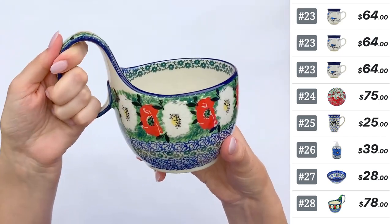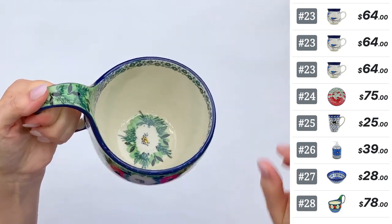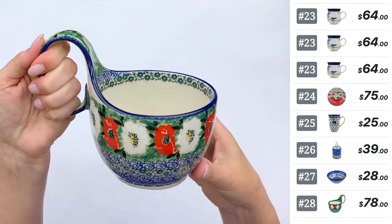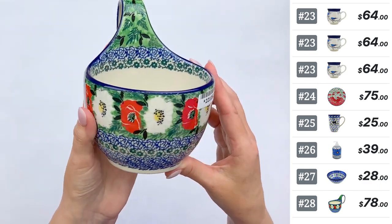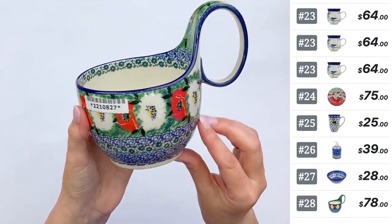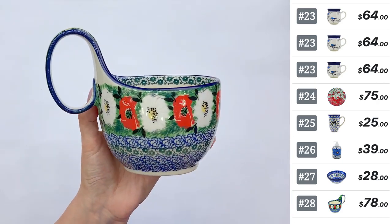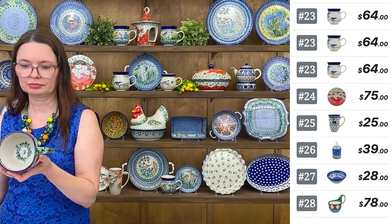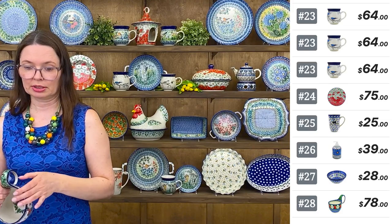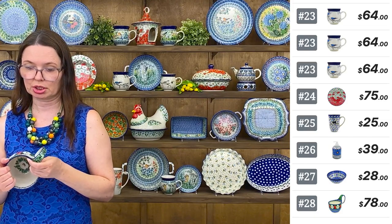They are very comfortable to just hold the bowl in one hand and use the spoon with your other hand and just enjoy stew or soup, maybe ice cream. This bowl can go to your microwave and dishwasher, also freezer safe, and in your oven up to 480 degrees Fahrenheit. Number 28. Bartek, I made a boo-boo, so you will have to cut something about the name.